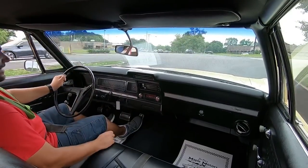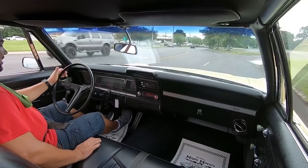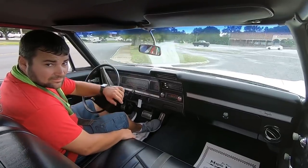Sometimes you can pop that clock and it'll start working too. So far, so good. This one's running good. Gas gauge is floating around, so I believe it's working right at quarter tank.